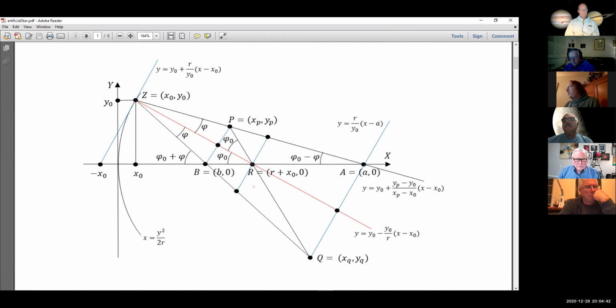Here's a figure that describes the basic situation. So the light starts at B. If you do knife edge testing or Foucault testing, then you would put the light source somewhere inside the radius of curvature, right? And it gets reflected by the parabolic surface. If you can see that, x equals y squared over 2R, and goes to the knife edge A, that would be. Or you could have your artificial star at A, and the light would go the other way and would focus here, or focus approximately.